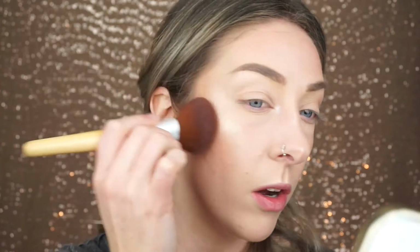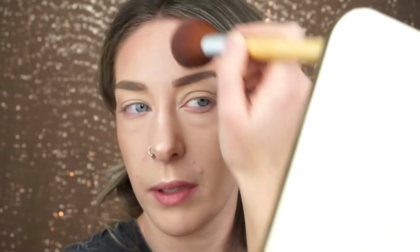So I'm just smashing my bronzer brush into the bronzer. I'm just going to apply bronzer underneath my cheekbones. I'm going to initially start dabbing it onto the backs of my cheeks, so that's where the main amount of the product is going to be. And then once that's all down, I just blend out the edges and bronze up the rest of my face.